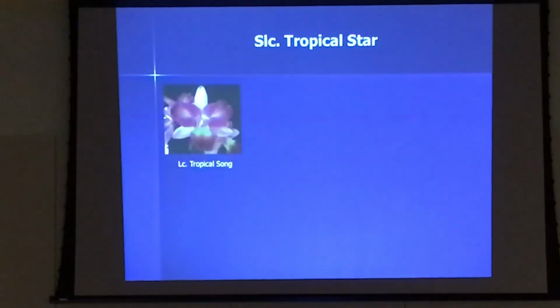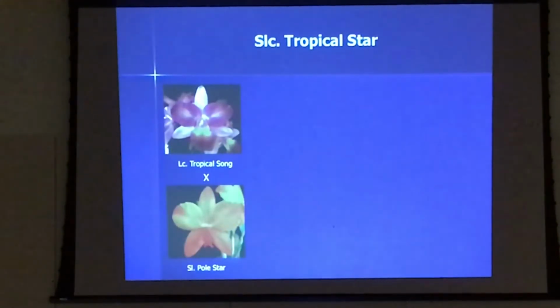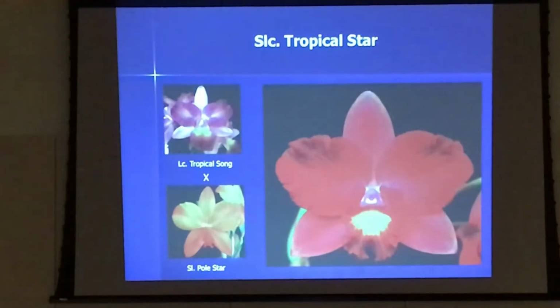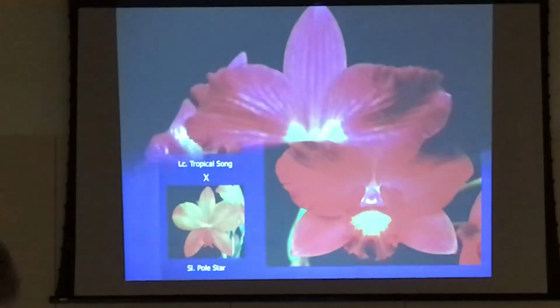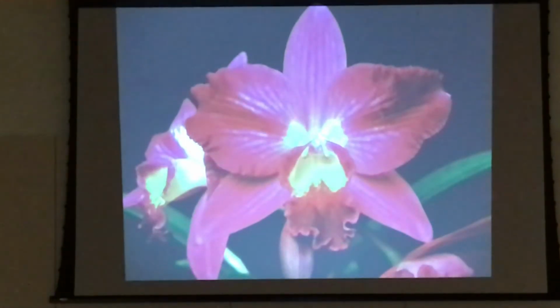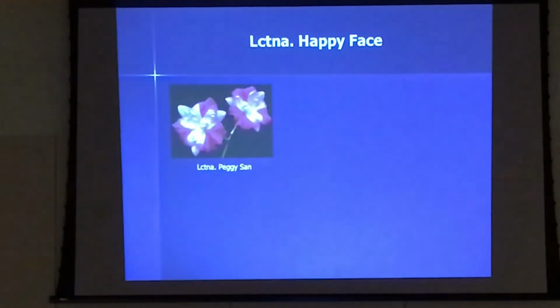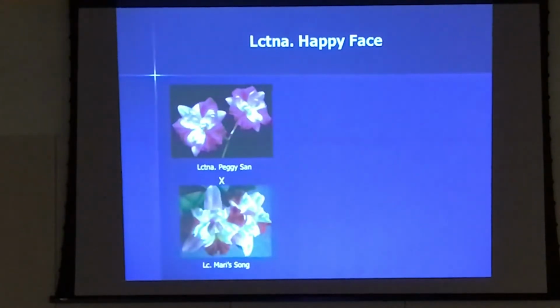Tropical Star, this is one of my hybrids. I crossed LC Tropical Song, which is a standard size splash petal, with Polestar. Again, got a lot of different color splashes and variations. And here's a third one here. Laelia Catletonia Happy Face is a Bratonia hybrid. This Peggy San by Mary Song.